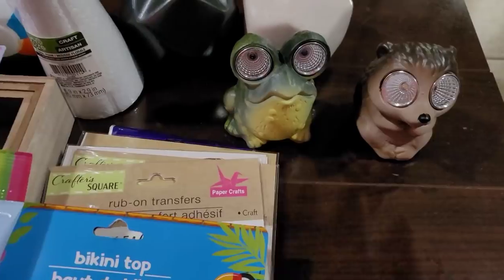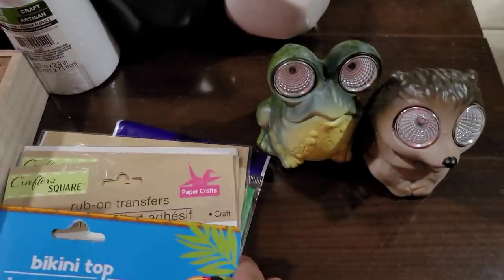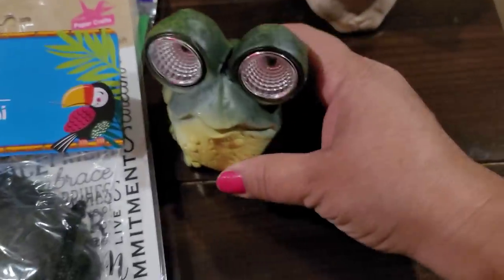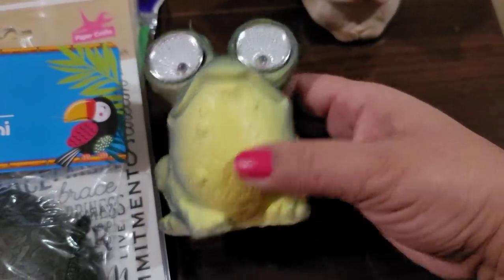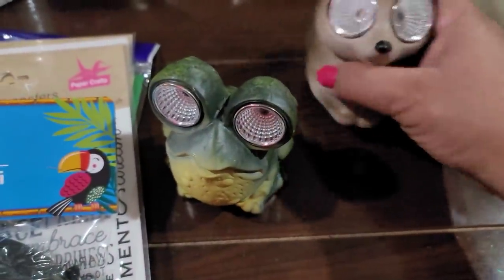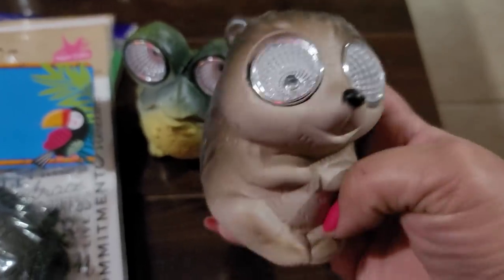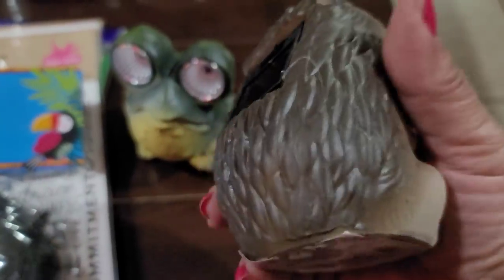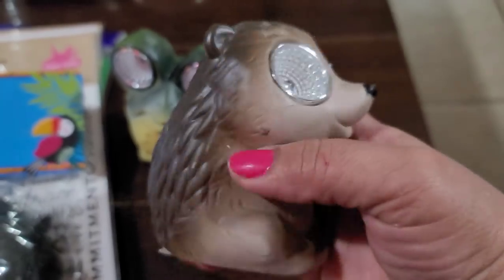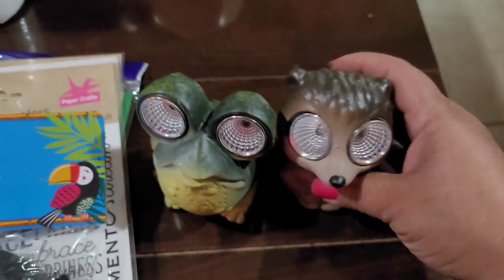And then here are the other two little solar lights that I found. So this one is definitely a frog. He looks a little funny. And this one, I don't know what this is, guys. What is this? Is this a beaver? Or is it a mole? It is a squirrel, but it's got no tail. What is this? What is this?